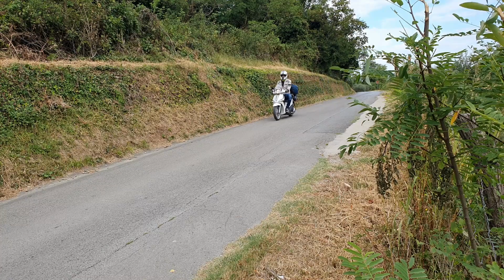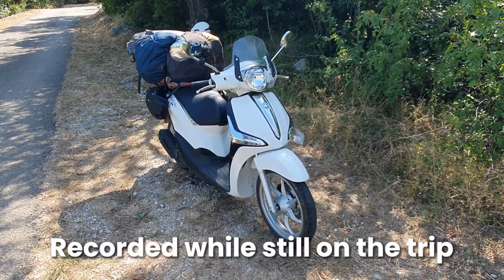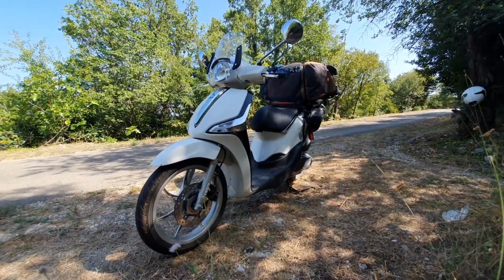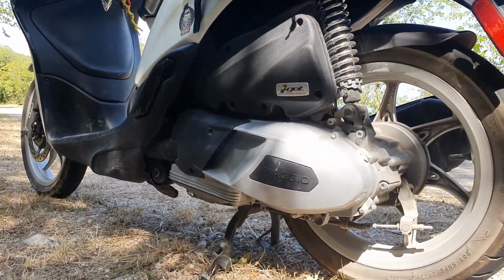So I have some experience with scooter travel, and in this video I'll share some of the positives that I see and also some negatives regarding the small engine motorcycle or scooter travel. So this is the Piaggio Liberty 150cc I'm using for this trip. Actually it's 155, but 150.